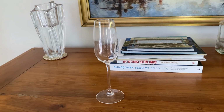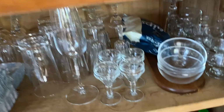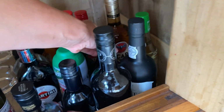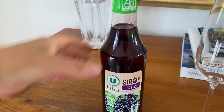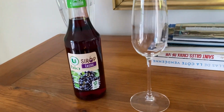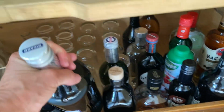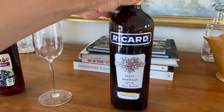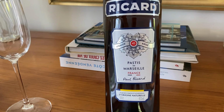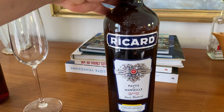If I was to guess, I would say we're gonna get a couple of these champagne glasses. We are either gonna fill those with just some Cremant, some sparkling wine. I'm gonna get the cassis because sometimes the ladies like to put a little cassis in their champagne glass. I'm going to definitely get out the Ricard here. This is a very popular drink here in the summertime, and you serve it typically on ice with water.